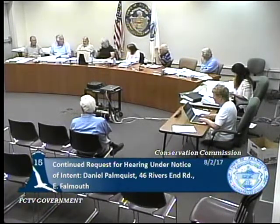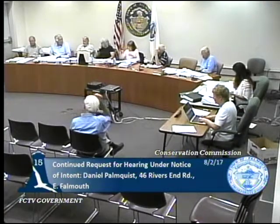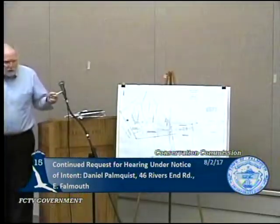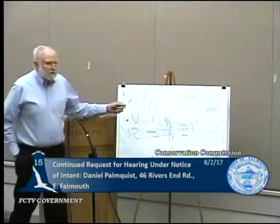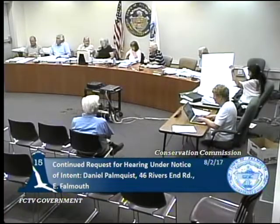Jamie, I had a note on here about lighting, but are they proposing lighting on this? The original plan did propose lighting, that's been taken off. The second sheet, there's no lighting. And then how are we addressing the 10-foot? We're going to discuss it. We're going to deliberate. Yeah, we're going to discuss it.